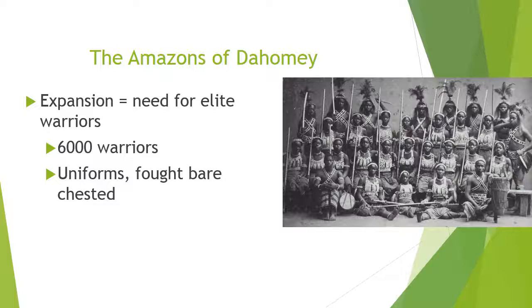Now, the Amazons of Dahomey were so revered that they would have had several slaves of their own each. Oftentimes when they walked down the street, they would have usually a child run ahead of them and announce, the Amazons are coming, so that everyone could come out and see them, again, revere them. They had this very high status in Dahomeyan culture.